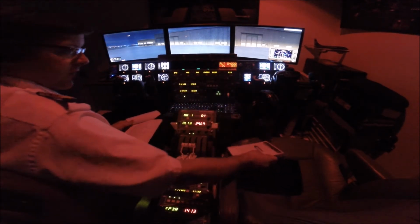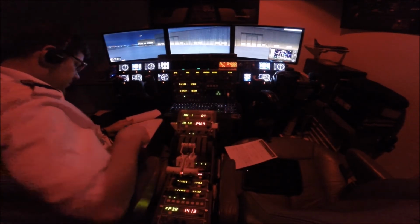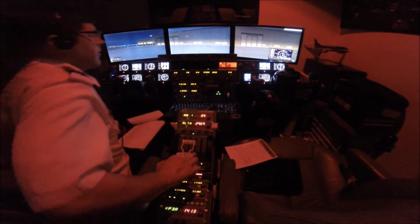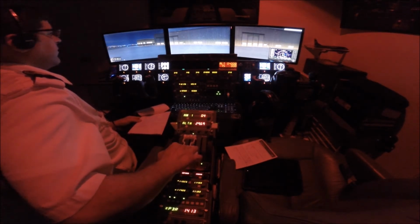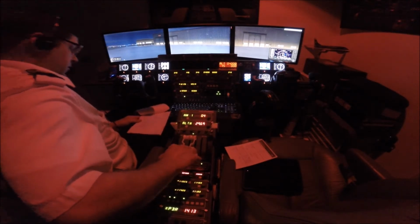Alright, so we have our taxi clearance. Taxi lights on. Parking brake is released. Alright, we'll test the brakes here. There's the left brake. There's the right brake. Okay.